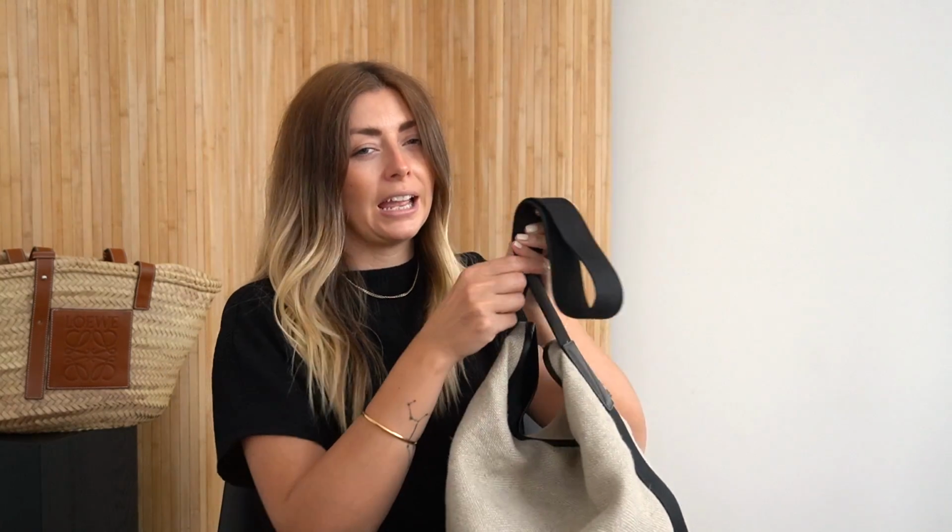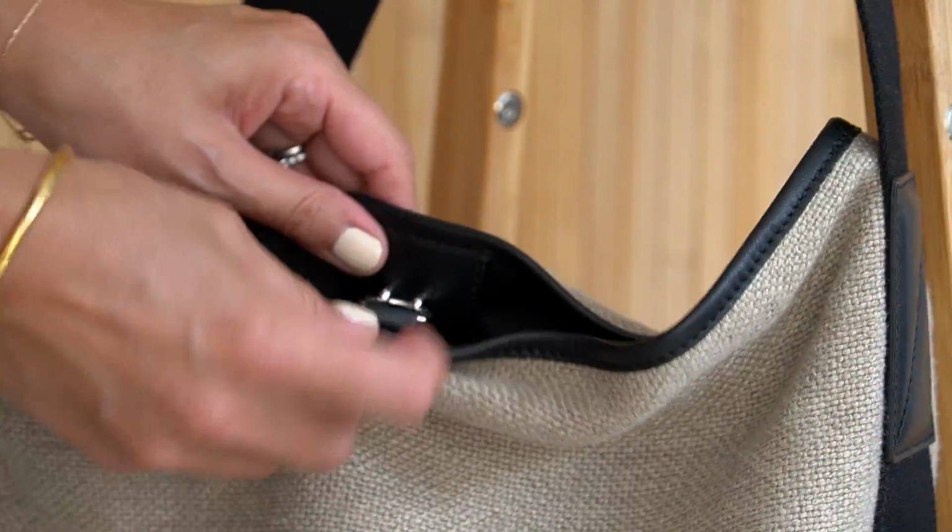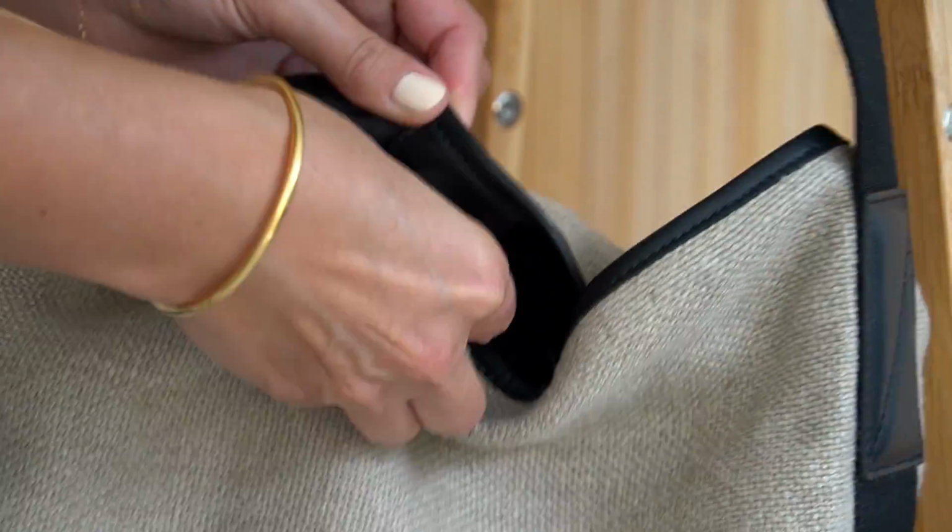It's very casual, but at the same time, it totally has those summer vibes. I love this bag so much. It's definitely another one of those bags which completely fits in with the entire colour scheme of my wardrobe, and I appreciate that massively. And yeah, it's a really beautiful bag, super casual, super slouchy.